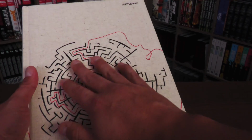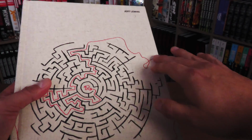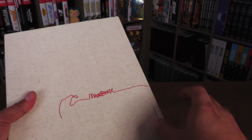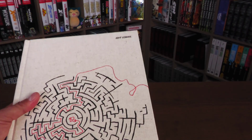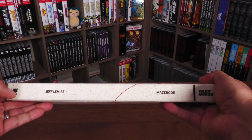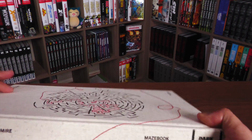Of course, you've got the maze design right here, and this red thread that's going all around the book, even in the back, spelling out Mazebook right here. And at the very top is Jeff Lemire's name. Down here is the title of the book, Mazebook. And let's take a closer look at the spine. You have the Dark Horse logo here, Jeff Lemire, Mazebook, and Dark Horse down there.